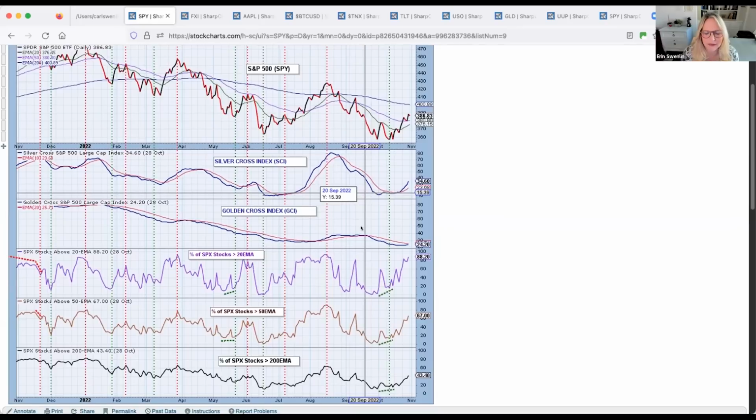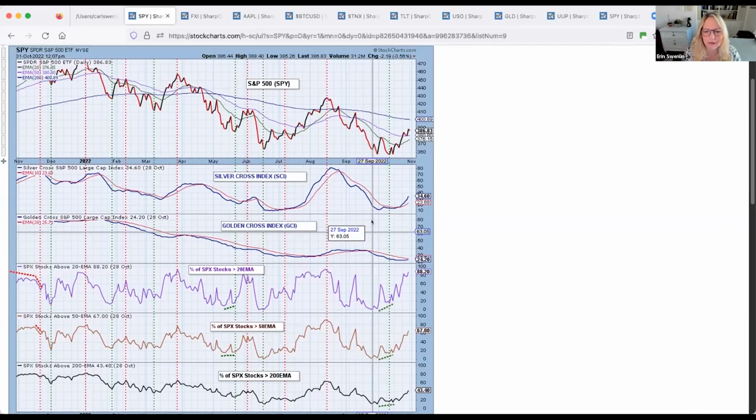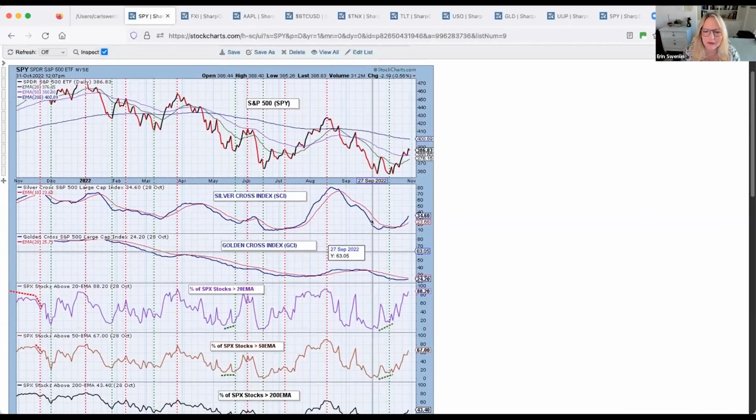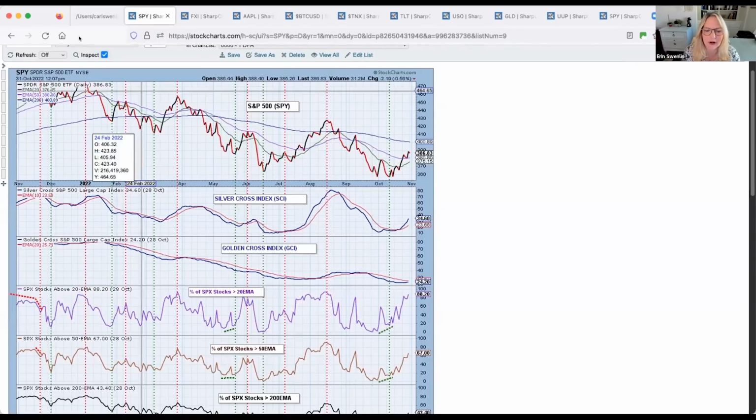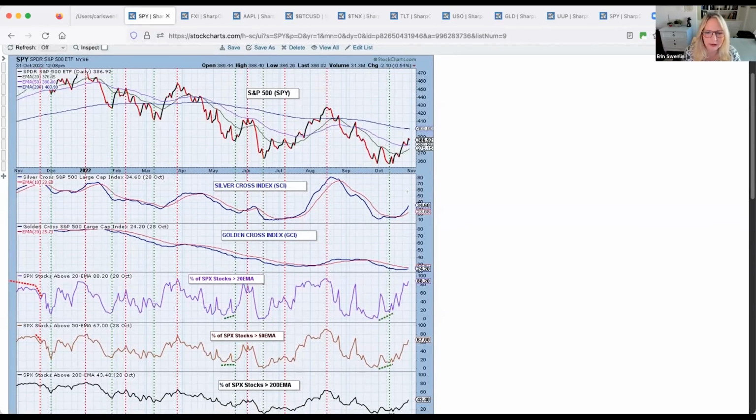Yeah, it's really interesting because we haven't really paid that close attention to those crossovers on the indexes. I'll show them when we go through some of the sector charts. Just this last crossover on that index would have gotten you into this market pretty early in comparison to what a lot of people are doing right now, which is playing catch up.